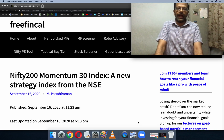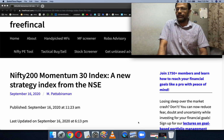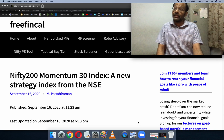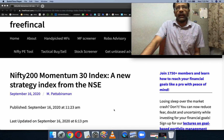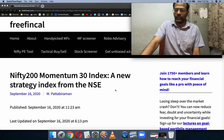Today, let's take a look at the new offering from NSE, a new strategic index called the Nifty200 Momentum 30 Index. These are 30 stocks from the Nifty200 with the largest momentum based on their last 6-month and 12-month returns. As investors may know, I have talked about momentum investing and low volatility investing several times before.